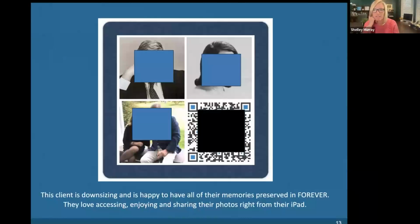Okay, so this is another client. This is a client of mine who's downsizing, and we have gone in and digitized all of his collection for him, got it into a Forever storage account. It's beautifully organized, and he's very happy that he has everything preserved in Forever. He and his wife love accessing, enjoying and sharing all the photos and videos right from their iPad. And with this client, they don't want to print things.